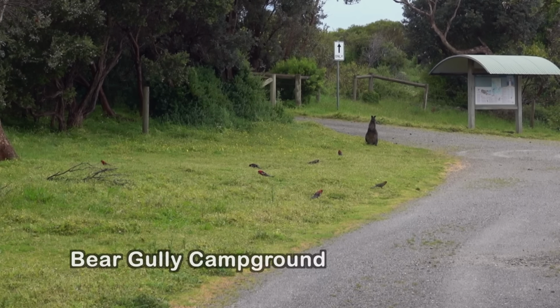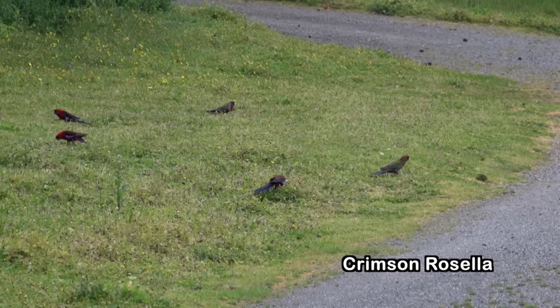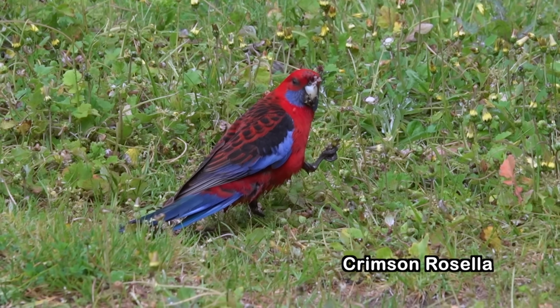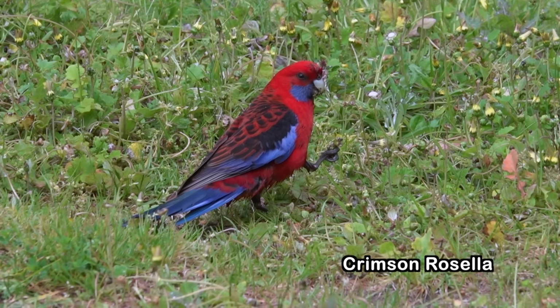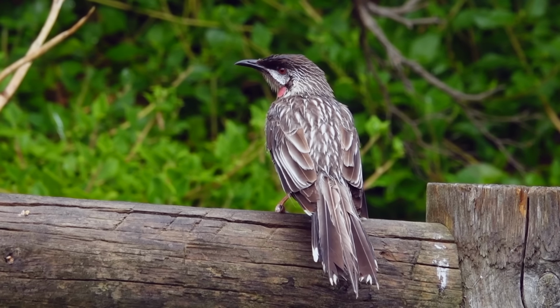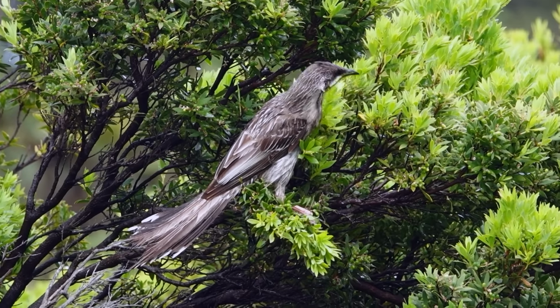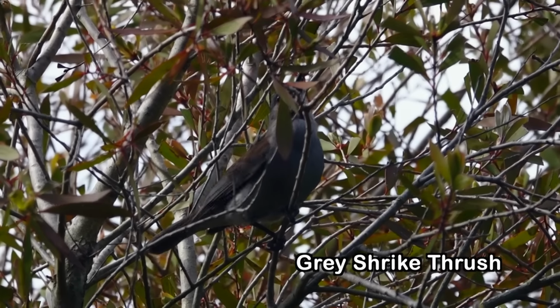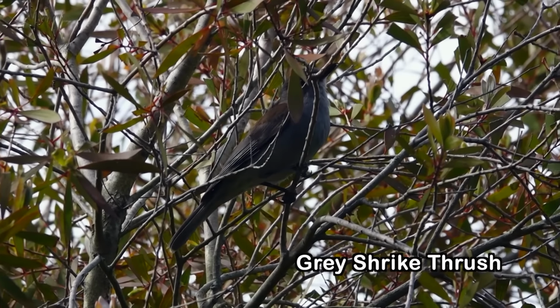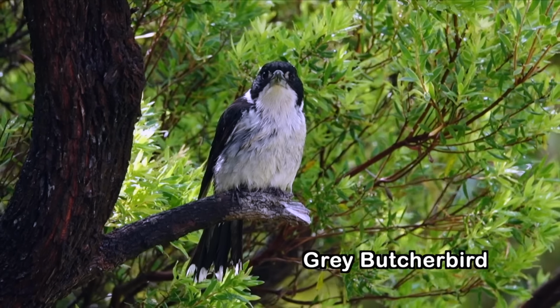There are 6 species of rosella, and the crimson rosella itself has 3 distinct subspecies. This far east it's the elegans subspecies, hard to miss with its brilliant crimson and blue plumage. Red wattlebird is another large, easily seen and noisy species. Grey shrike thrush is far more musical. And so is grey butcherbird, but this bird wasn't going to oblige.